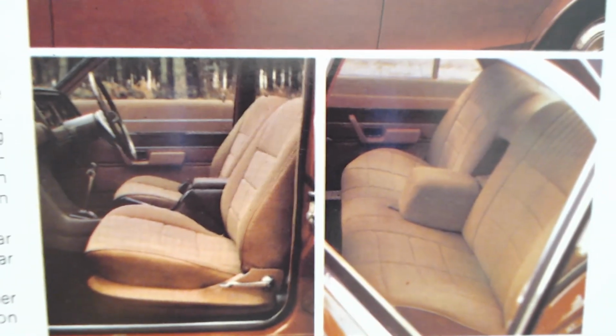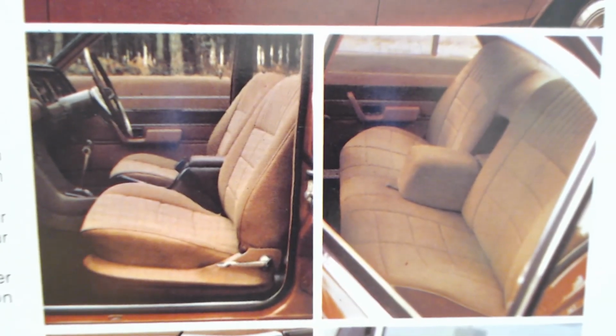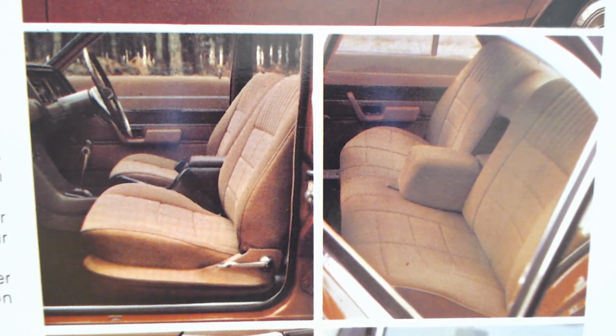Moving down to the interior of the GXL. Very nice looking seats, a very big centre armrest in the back, and you can see the automatic gear lever there as well. And you can just about make out that fake wood on the doors as well.